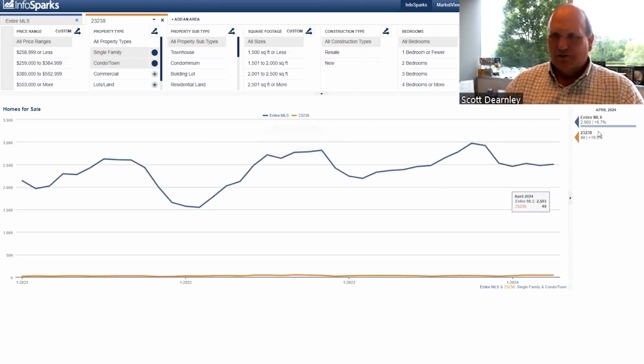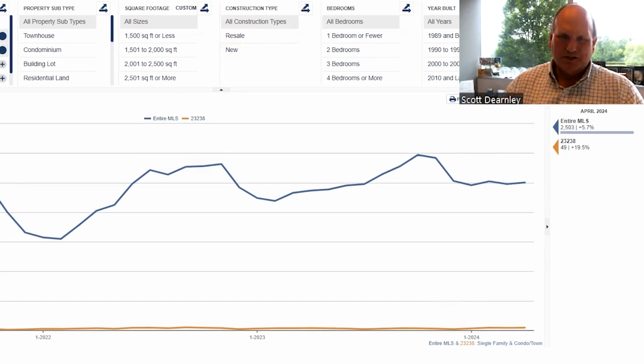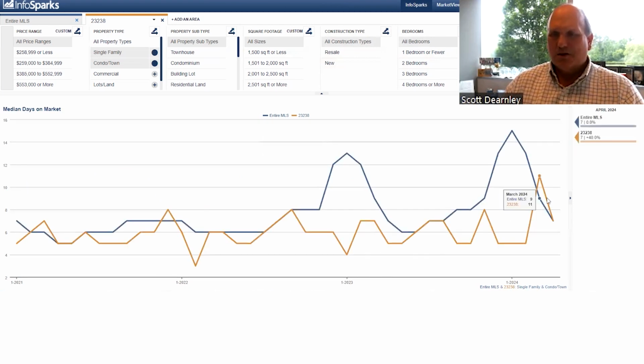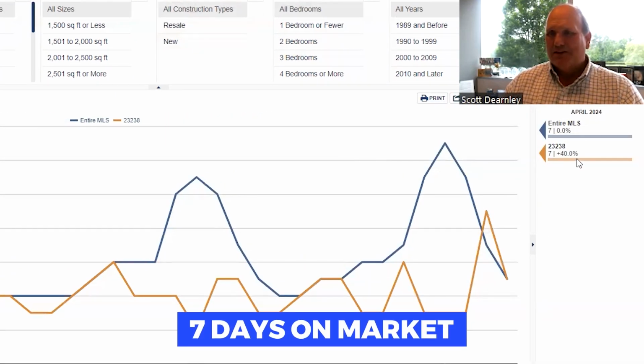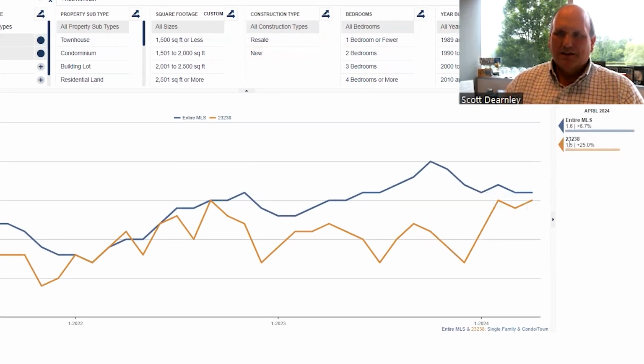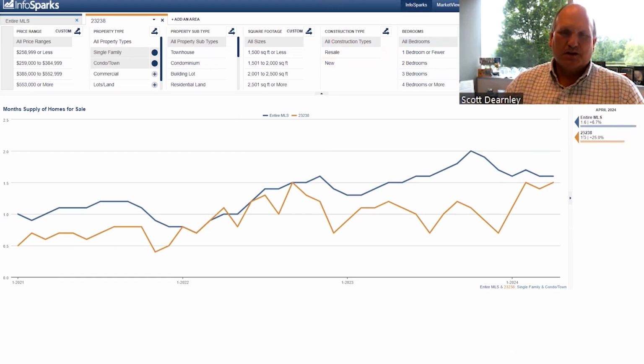Homes for sale, we've got a whopping 49 homes for sale as of the time this was run, which is not much. There is not a ton of inventory. You'll hear me say that in almost every video. Days on market, things are lasting a whopping 7 days. So if you put your house on the market, pretty much anywhere in Richmond right now, it's going to go fast. Months supply, about 1.5 months. How many months will it take to absorb the current inventory at our current sales pace? 1.5. That is still very much a seller's market. Things are still imbalanced to be a seller's market.